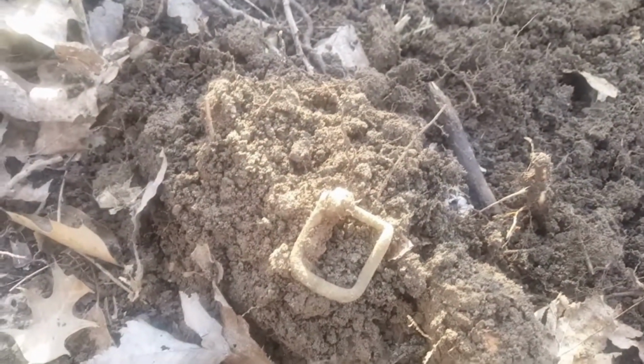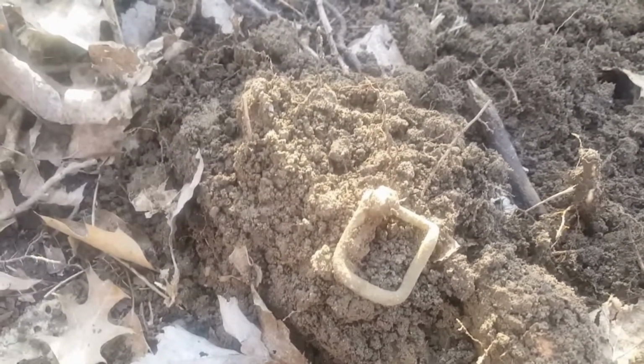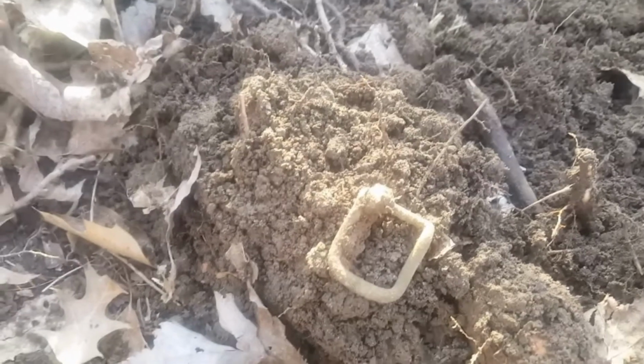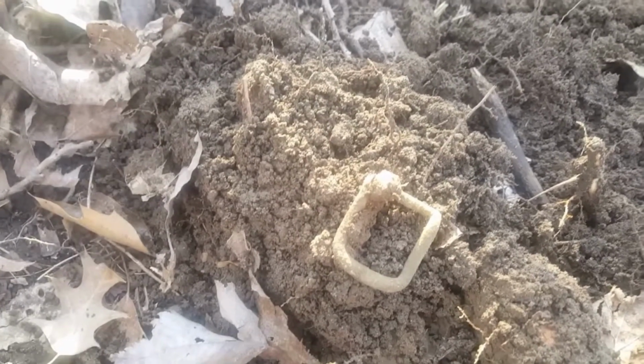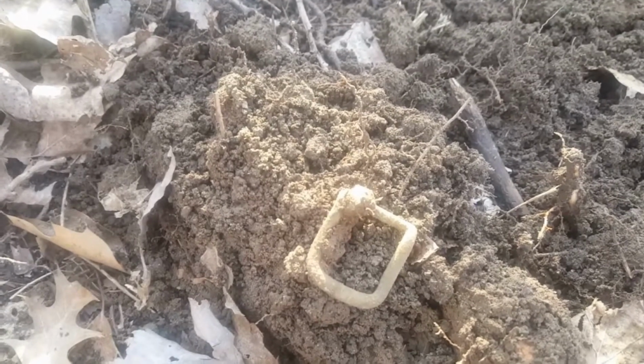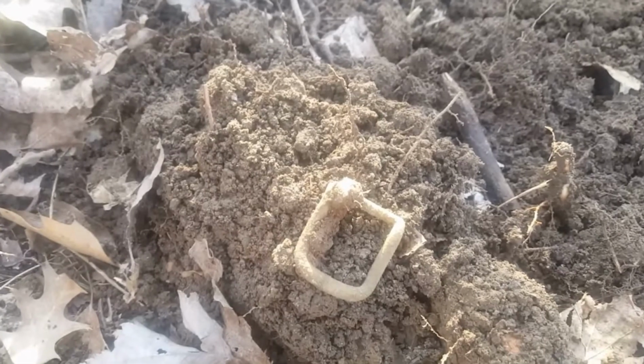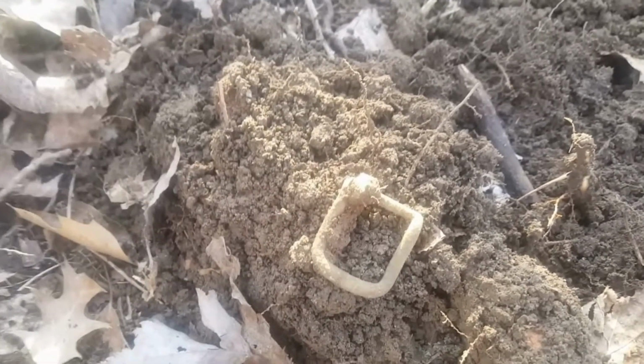I've been here, I don't know how many hours. There's not a whole lot of signals. It really surprises me. I thought there'd be more trash with it being on a corner of 2 roads, but not a lot. I think I've dug 1 piece of trash. Well, dug things that I don't know what they are. They could be trash, so.